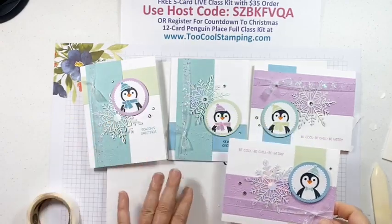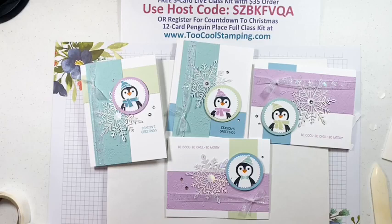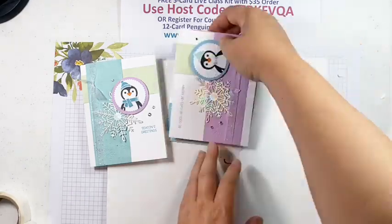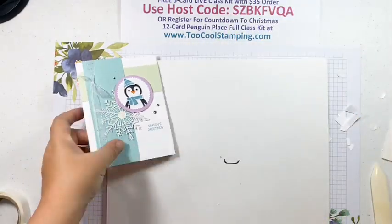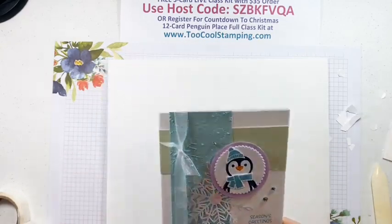So you're going to get all the parts and pieces to make these 4 cards as a third of your Countdown to Christmas class. So you can mix and match the colors however you like. You can mix and match however you decorate your penguin. All very exciting. I love it. For your 5-card kit, you're going to have this card that we just created as your first card.